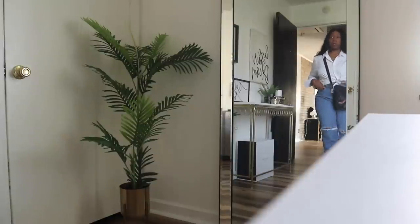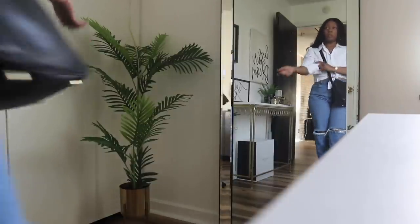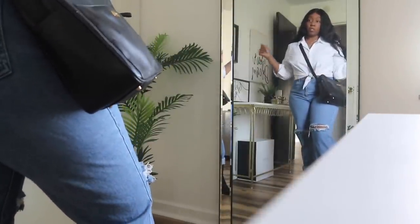And this is how the purse looks with it. It's cute. So this is how the purse looks. And yeah, I pretty much just want to wear this and be out.